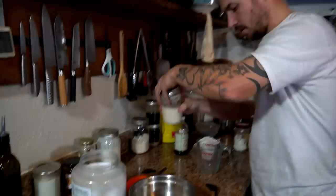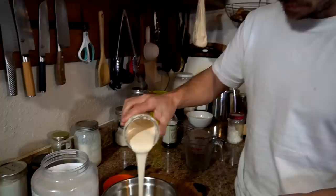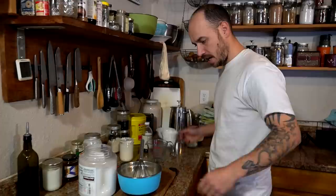And to spice things up a little bit and give this a sourdough taste, we're gonna turn over our sourdough starter. So I'm gonna use about a quarter cup of this in there. And let's go ahead and get our pan fired up here. You want a nice hot pan for crepes, and then we're gonna add our flour.